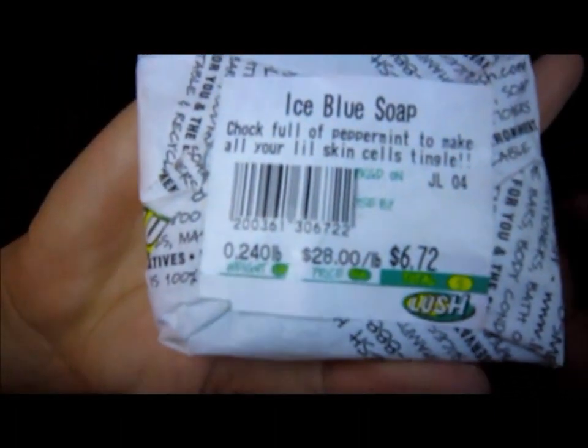You know, I eat coconut. Of course. And then I got Ice Blue, $6.72 worth. The girl was a little off cutting them, but whatever. I've never had Ice Blue soap before, so that's why I got it. I heard it's good for sunburn, although I don't burn, but my stepdad wanted to smell it because he apparently wants some Lush soap now. So I'm getting everyone in my family into Lush.